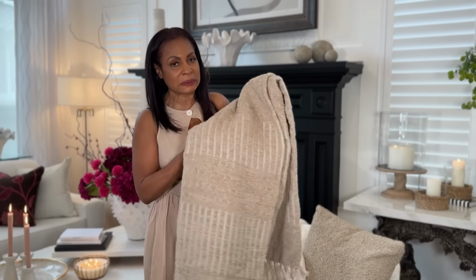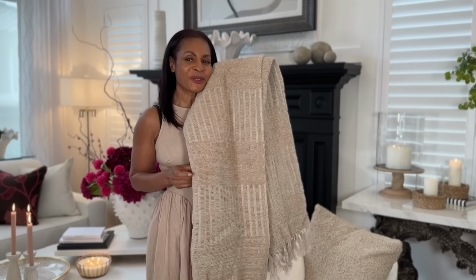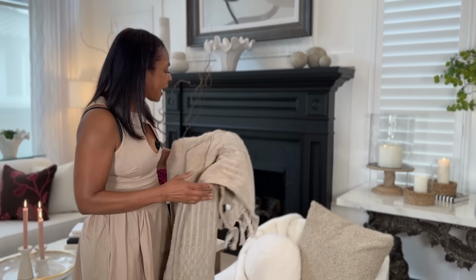Okay, design lovers, we've talked about having these stark white houses that we have had for the last 10 years, maybe 15 years for some of us, and now we're trying to warm this space up, and I thought I would find you a throw, and there is no better throw than this perfect oatmeal color. Oh, look how gorgeous. She's so gorgeous. This perfect oatmeal color throw that you can take and warm up a space.